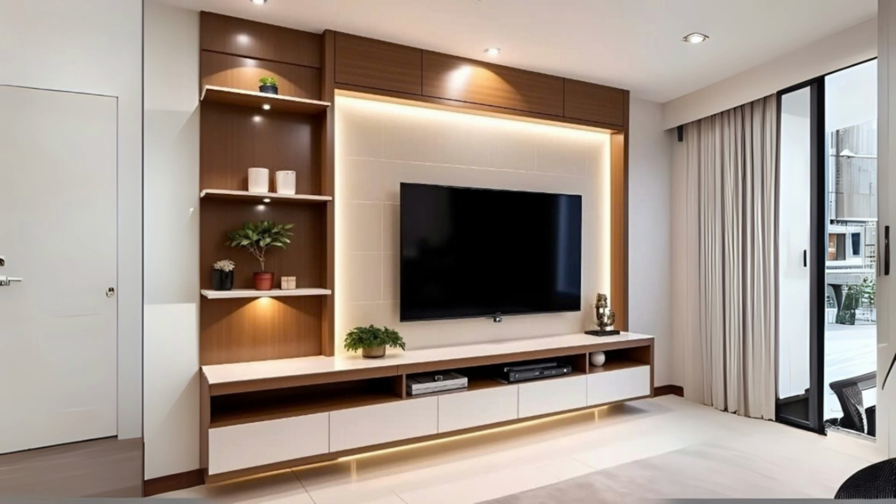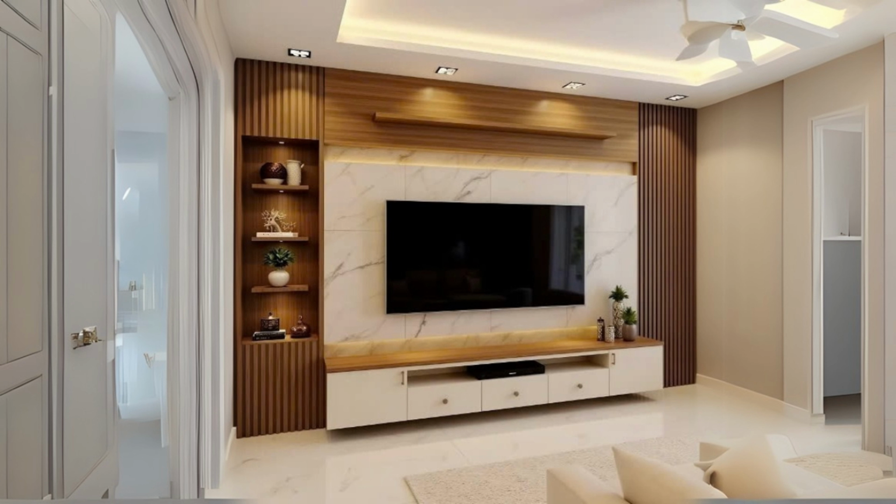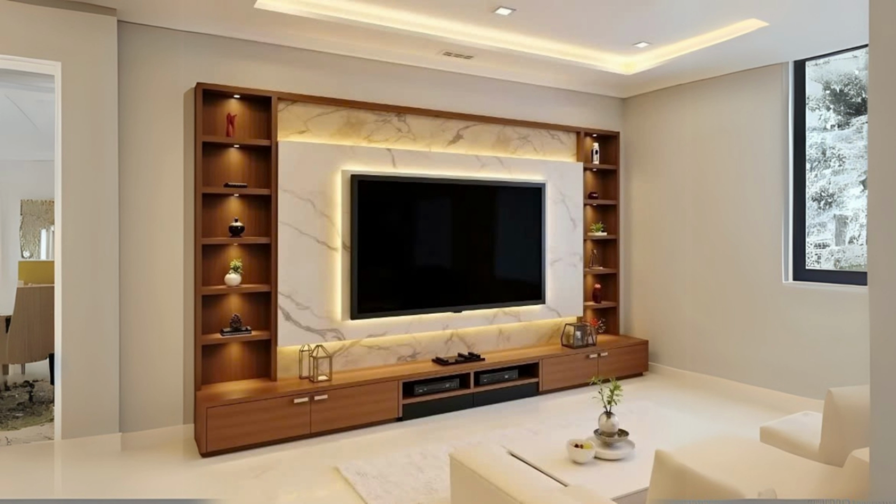Want flexibility? Modular TV stands let you mix and match components to fit your evolving needs. And here's the twist: some of the most captivating TV walls don't even follow symmetry. Asymmetrical layouts that play with levels and negative space can completely reshape the visual dynamics of a room.